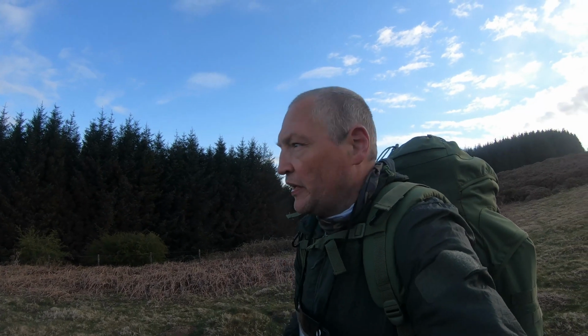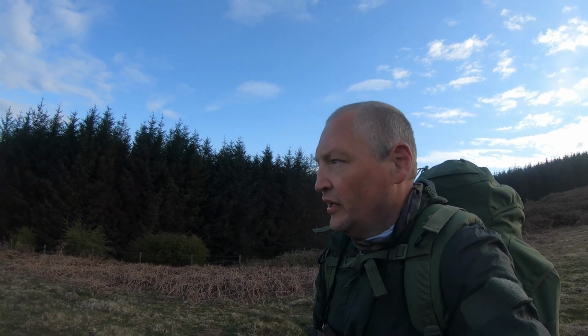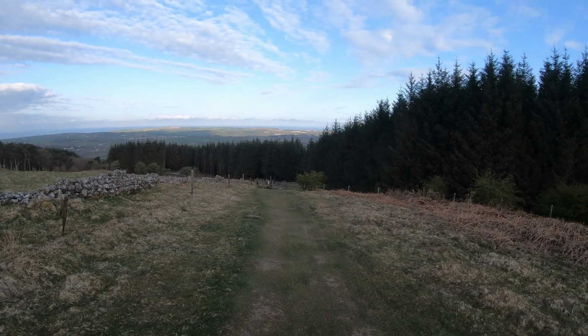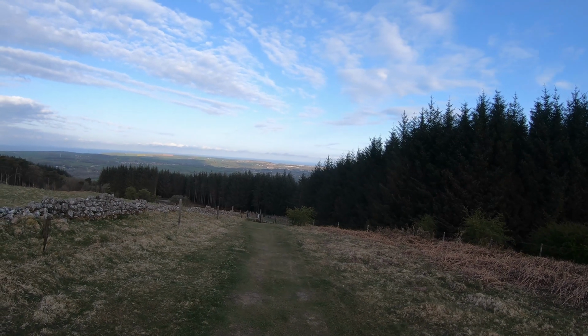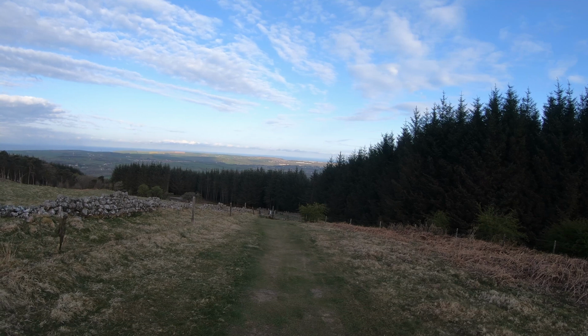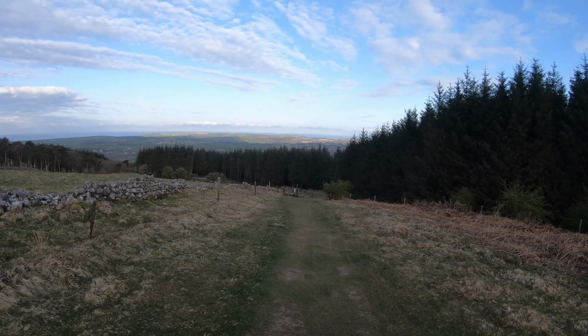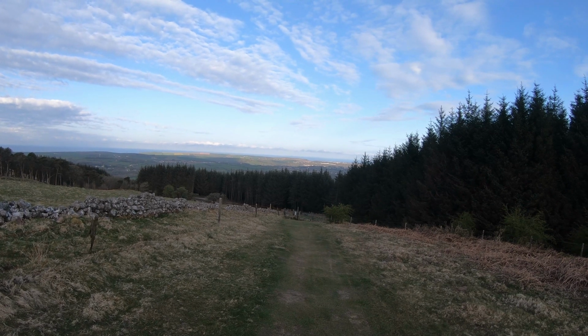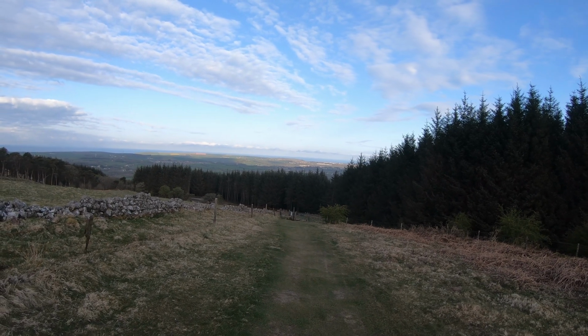This is the first of the real big hills. This one's called Dent. That forest there's the one I stayed in overnight. There's some bees there right in the distance. Still see the Irish Sea. I think once you get over the top of Dent, that's the last time you see the sea.